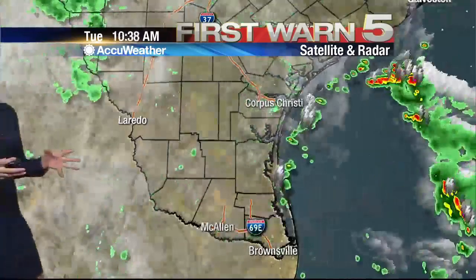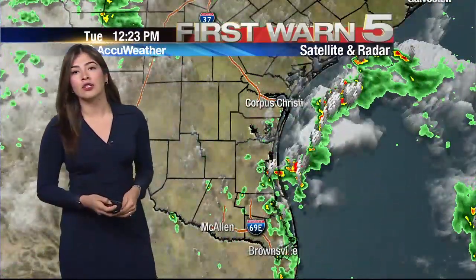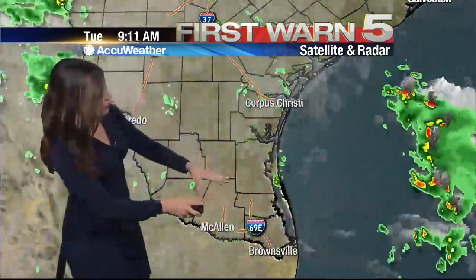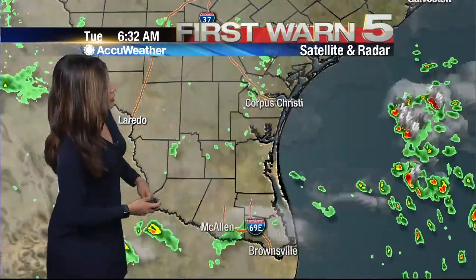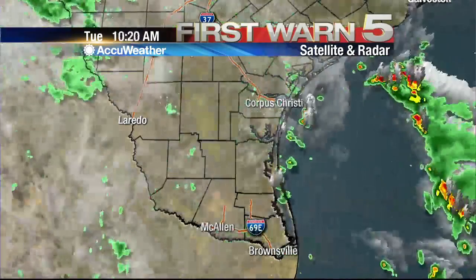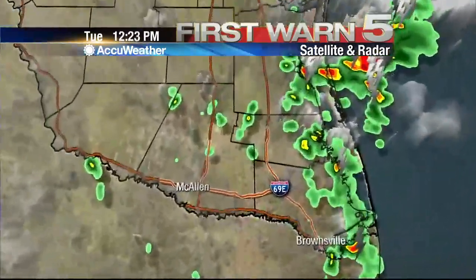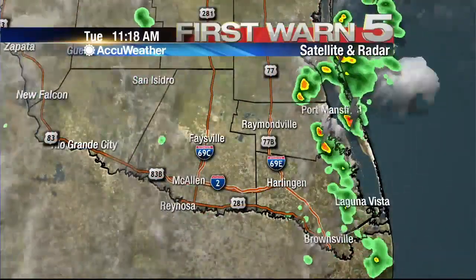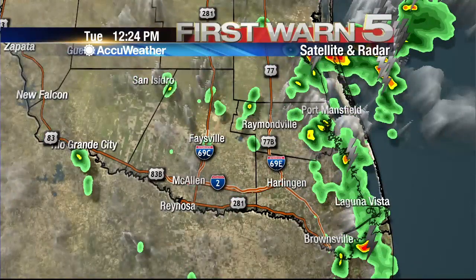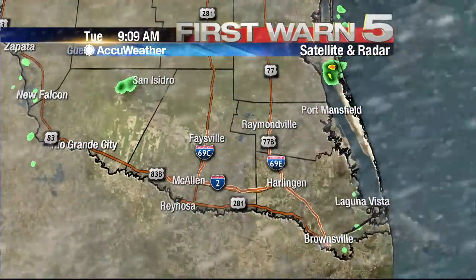Now folks, we're still tracking all of these scattered showers and all of those storms that are moving across our area. Most of the coastal part of Texas is receiving that activity. We zoom in a little closer to the valley. Let me go ahead and go back to my computer because that remote isn't working well with me. So we go ahead and zoom in a little closer and we see that our valley is receiving most of that rain closer to the coastal areas such as Willacy and Cameron County. Parts of Hidalgo County are receiving some scattered storms, some scattered showers towards the north of the county.